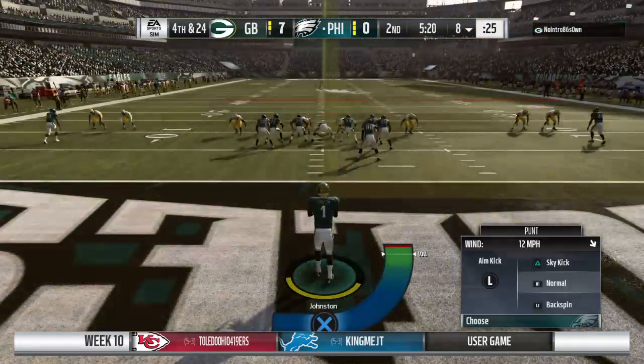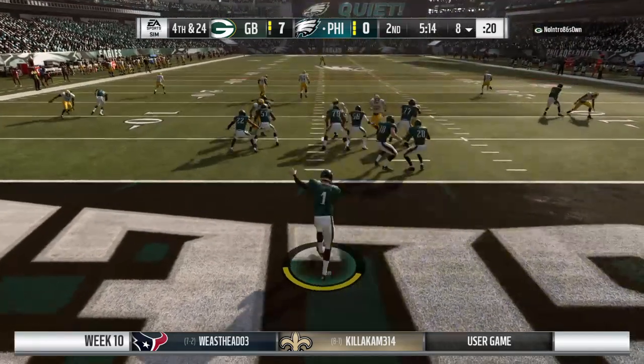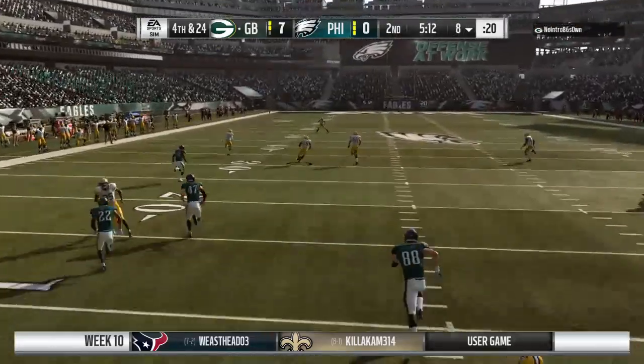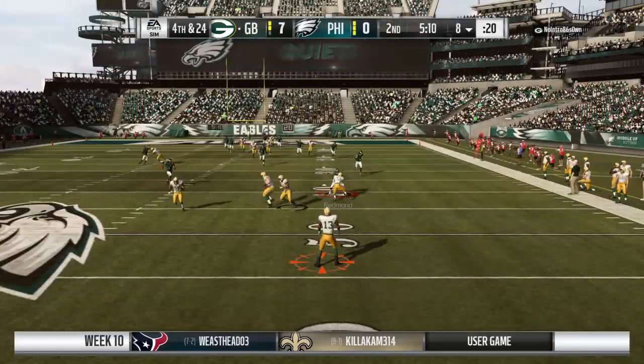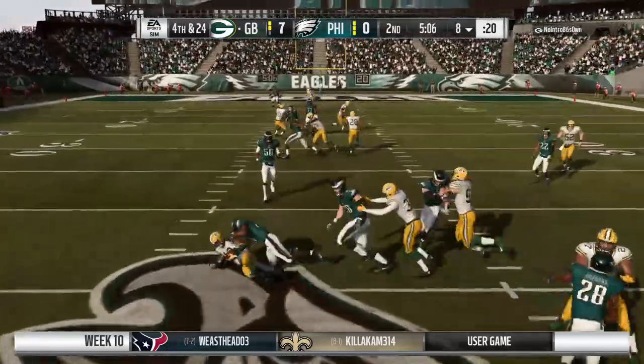Big-time pressure. The Eagles send out their punter now as the drive goes backwards, so he's on to punt it away. He's been a busy man here in this first half as he gets it away. Taking a couple yards shy of midfield.